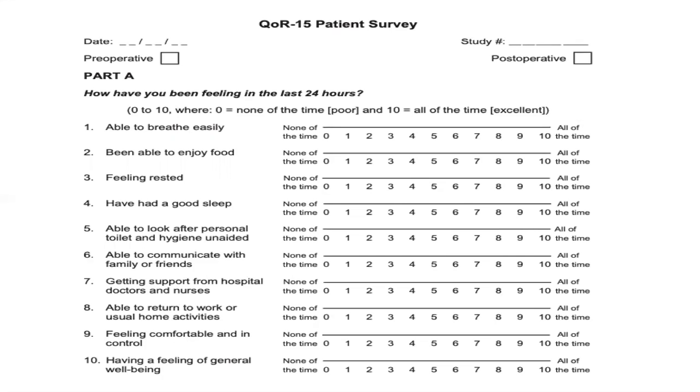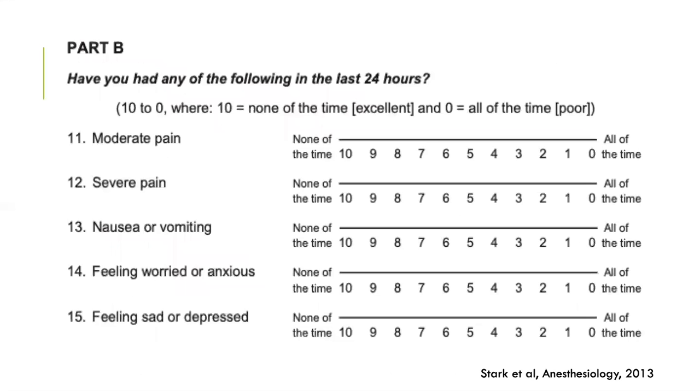There is a scoring system between 0 and 10, 0 being none of the time, and then 10 being all of the time. Then in Part B, also examined in the last 24 hours post-surgery, they explore the patient's pain experience. They ask about the presence or absence of nausea and vomiting, and they also further explore the patient's emotional state by asking about symptoms of anxiety and depression.